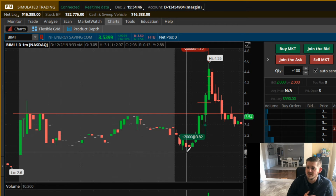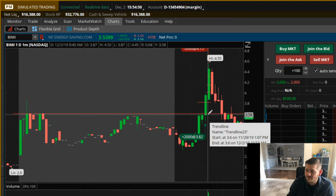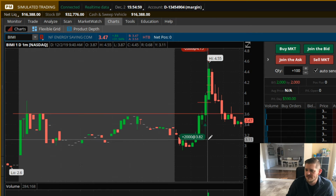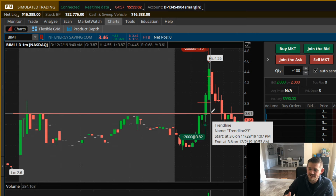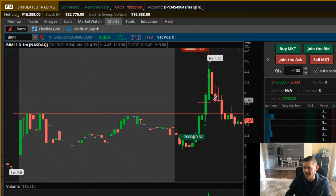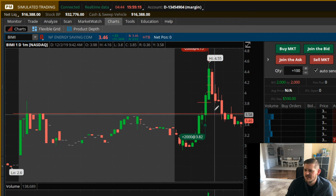So I told people in the Discord chat, I'm not interested in BIMI unless it gets above 557 and holds. So it kept hitting 560 here, but the bid was 557. So I waited until the bid changed to like 560, 562, 564, and that's when I market ordered in. Got filled high at 382, which is fine. I mean, there was a gap or a spread on the bid and the ask on the level 2. So 2,000 shares at 382.